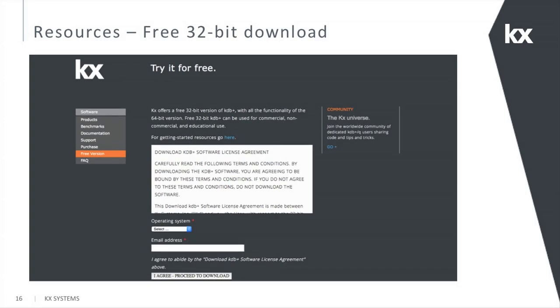So now in terms of some useful resources, as some of you know, if you go to kx.com, you'll see the free 32-bit download. You can go there, give your name and address, choose your operating system, and you can download it. It's a couple of hundred kilobytes in size, very low memory footprint, and you can start coding straight away. You can download and be coding within 20 seconds.